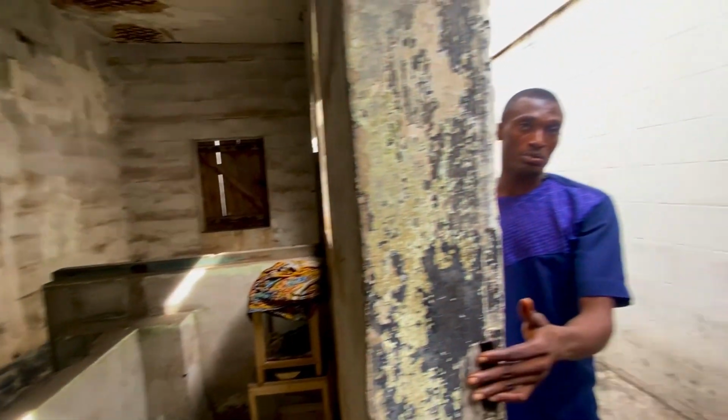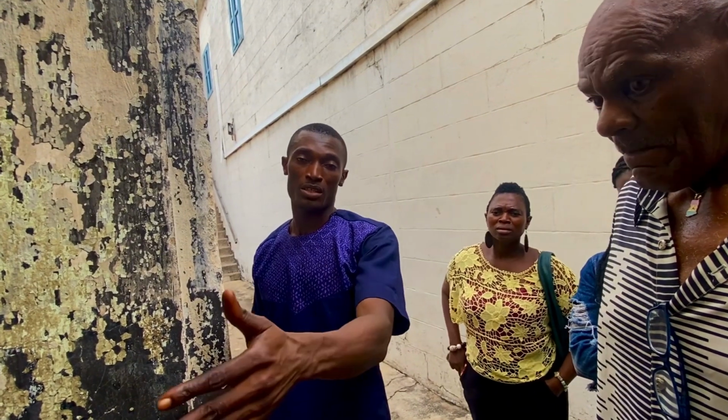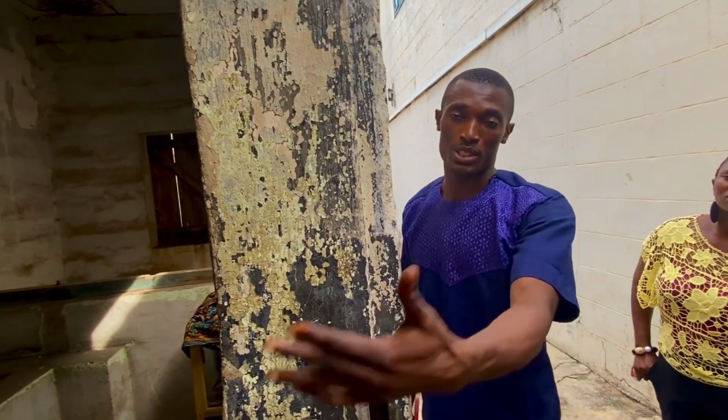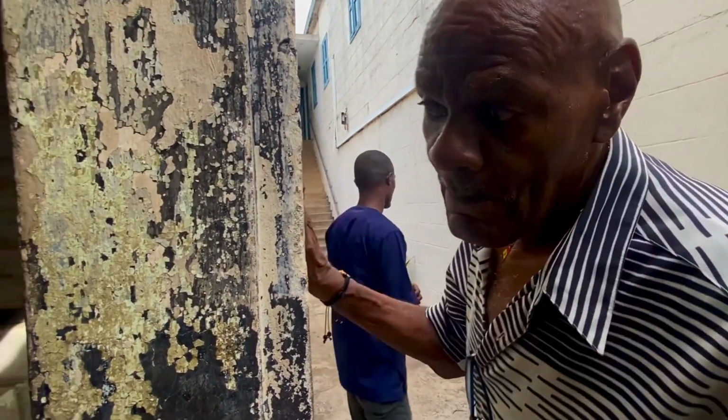For the normal prisoners, this was the visiting room. If you have a normal prisoner and you are coming to pay a visit, they'll just call the prisoners 3 and they'll call you, the visitors, 3 to meet each other here and then just talk to your prisoner and go back.